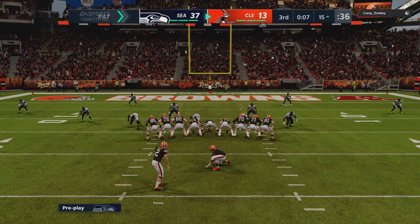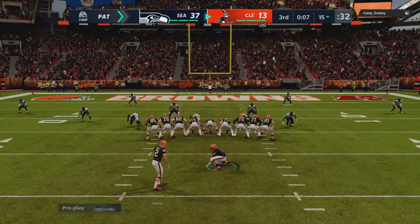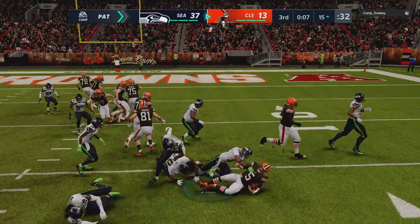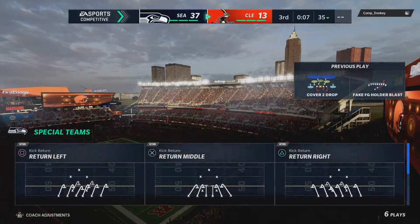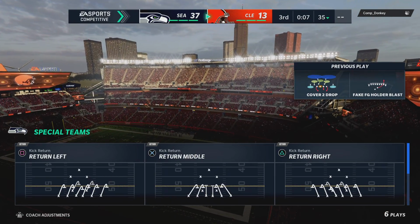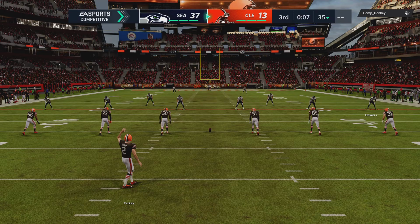And the Browns get a score closer. And now they're going to fake it. Falls incomplete. So the 2-point conversion, no good. Okay, they went for the fake off of the extra point attempt. It's a long way to go, and they didn't get there. Didn't get it completed successfully.